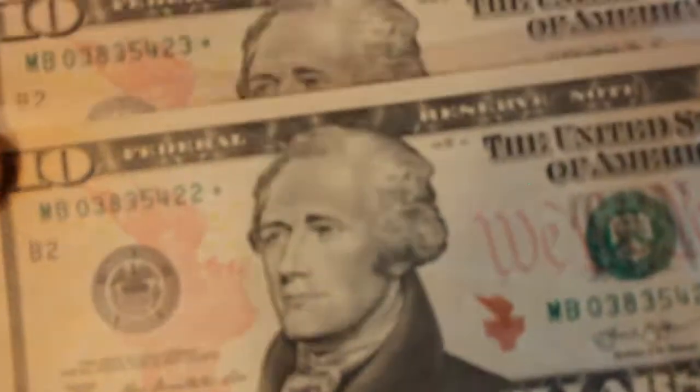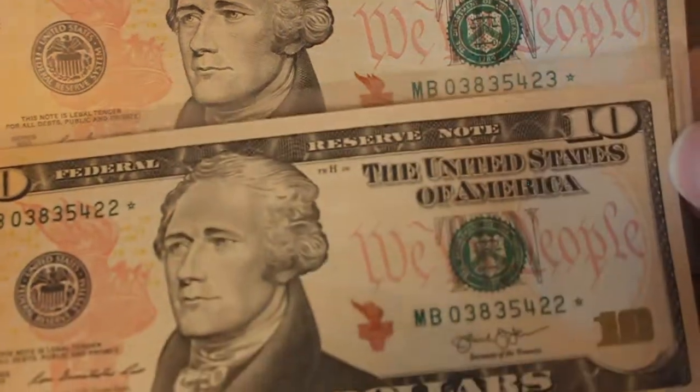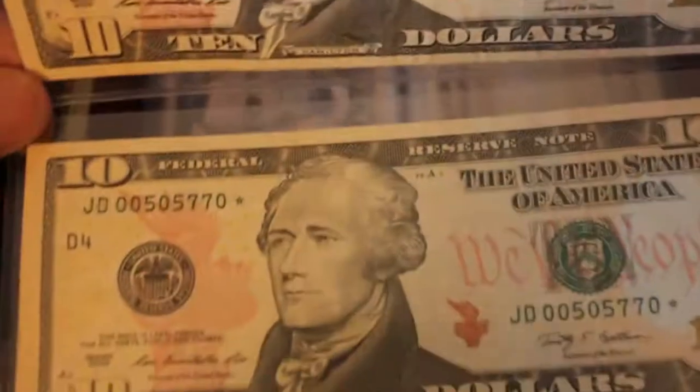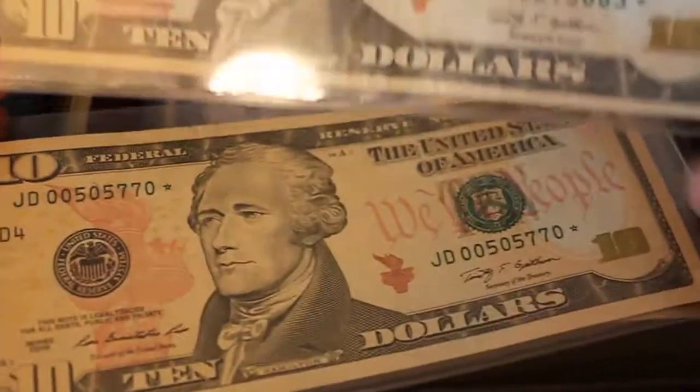They were at the back of the bundle, and they are actually sequential consecutive notes here, 423 and 422. This is another note that I picked up. I believe this one is the one of 640,000. The other one's a 1 point... I think I'd have to look it up again. One of these is a 1 in 640,000. The other one is, I think, either a 1 in 1 million or a 1 in 3.2 million.